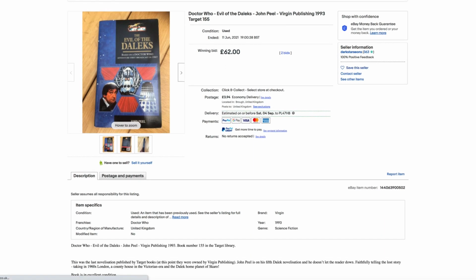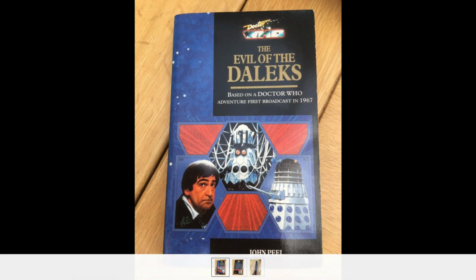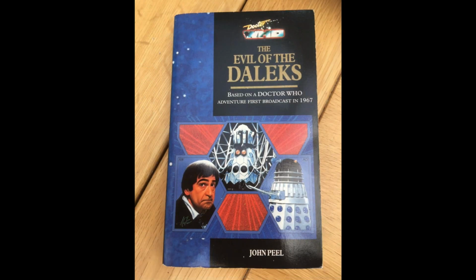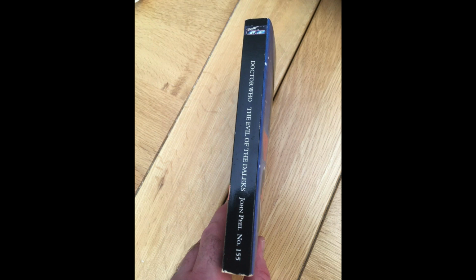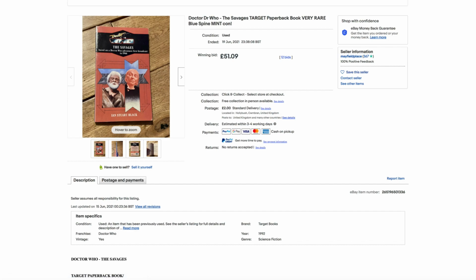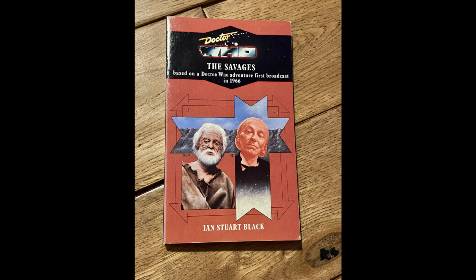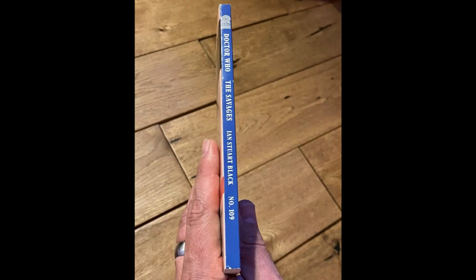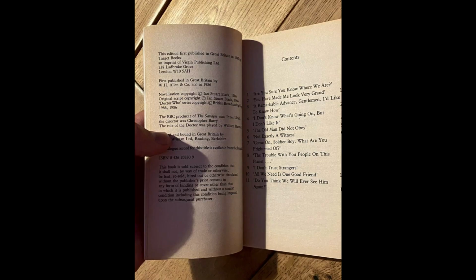This is a known one to be quite scarce, Evil of the Daleks, but not impossible. But quite a scarce one all the same. Good story as well. John Peel did a brilliant job of adapting that. Here's another one, The Savages, Ian Stewart Black. Another classic Blue Spine, and they're worth picking these up if you see them cheap.